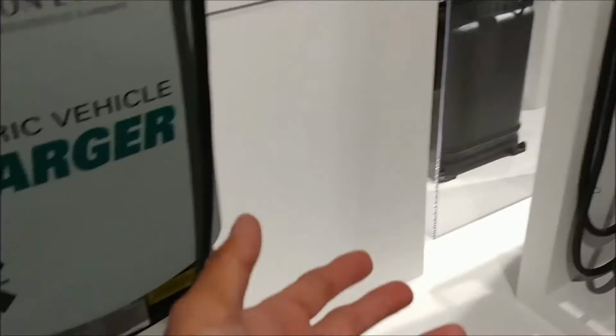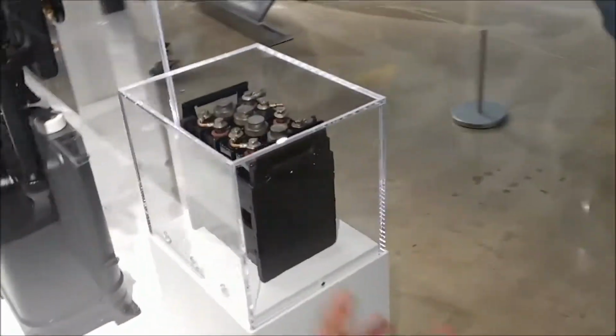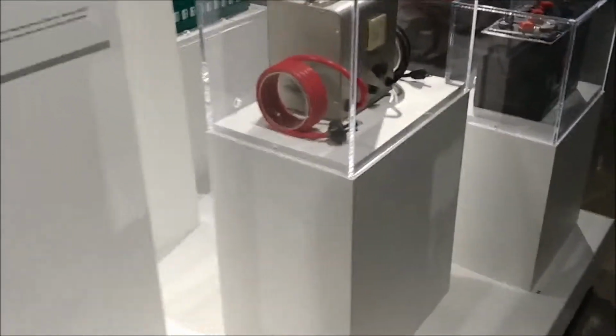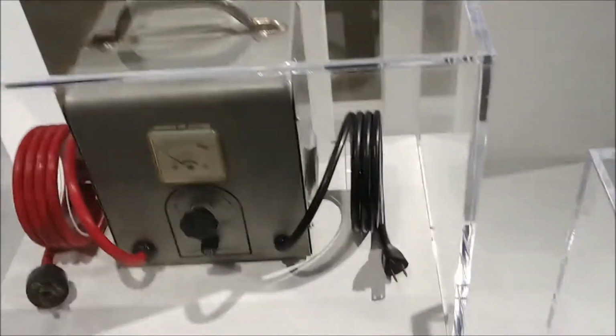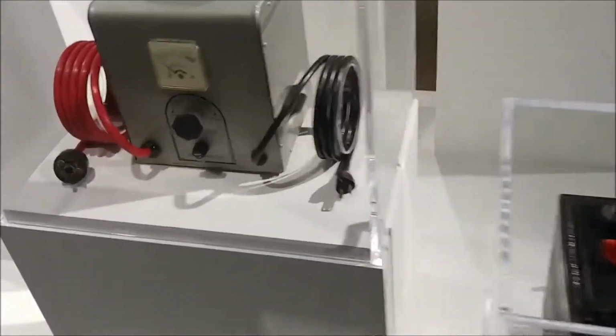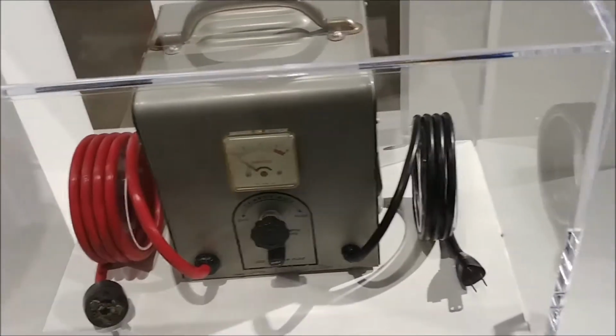But yeah, that's pretty much it, they've got the oldest to the newest right here. This is the oldest battery pack and charger. And you've got a little newer and smaller. The funny thing is, this is a lot smaller than those other ones. It looks like a regular battery charger for 12 volts and trash. In fact, that's probably what it is.